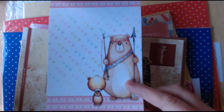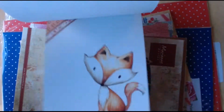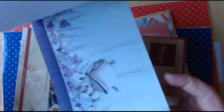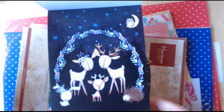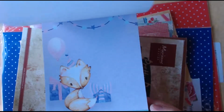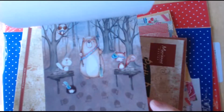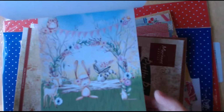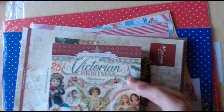I love this bear here. It's dressed up like an Indian. And this fox is just gorgeous. Got more foxes there. And deers. Love these purples on this one. This is lovely. You can't really see because of the light, but it's made them look a bit too white, but they're not actually that white. But they are on a nice black background. And I love these where they're in the woods. And you've got the little paw prints.